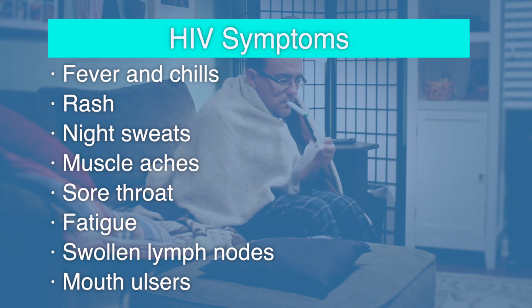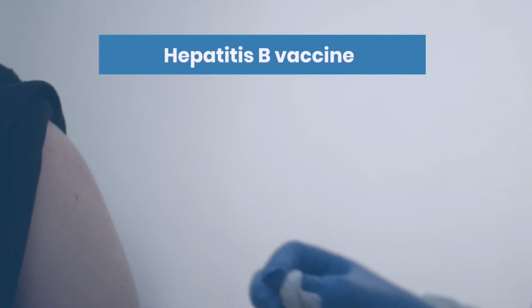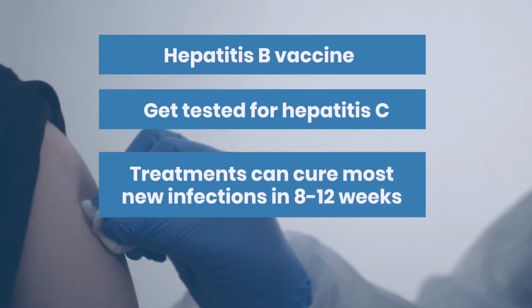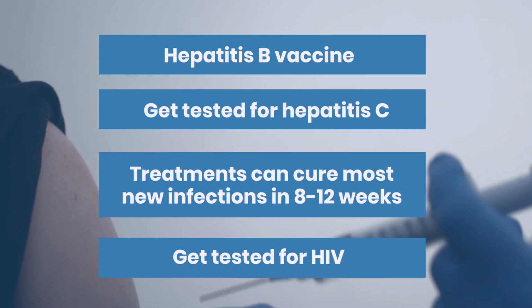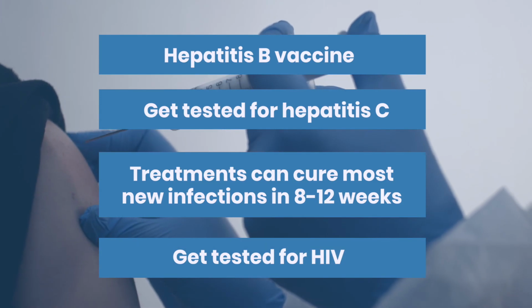Here's what you can do. Unless advised otherwise by your physician, get a hepatitis B vaccine to protect yourself from infection. Get tested for hepatitis C. Treatments can cure most new infections within 8 to 12 weeks. Get tested for HIV. Treatments are available that can help manage and control infection, often within 6 months.